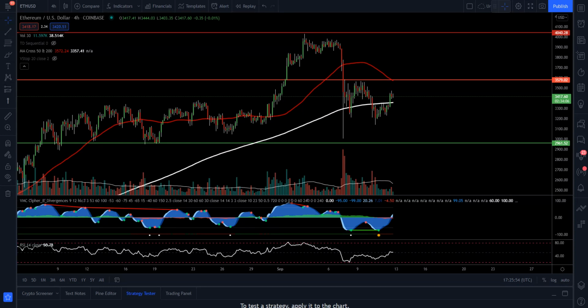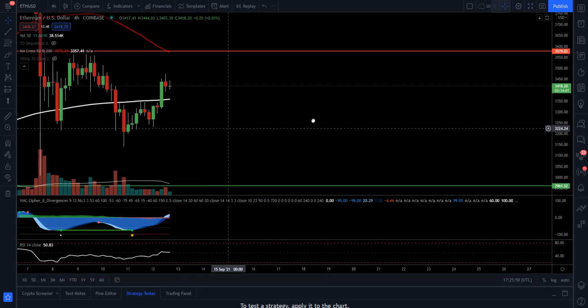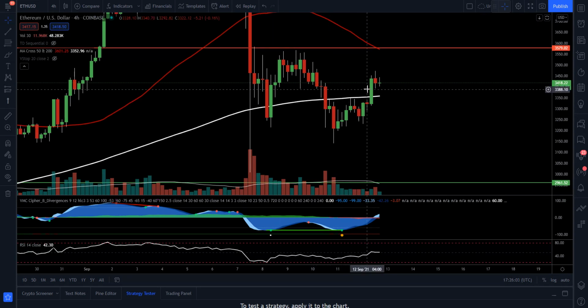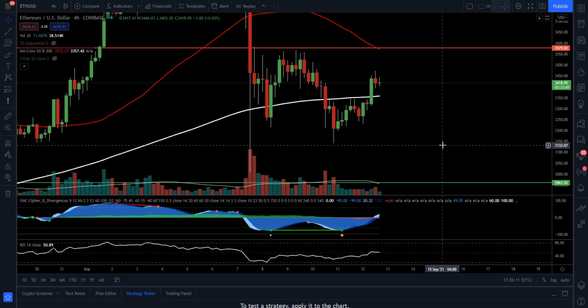So that's going to be the support area that I want to hold, and I also want to hold these higher lows. So if we zoom in, guys, right here, here's our low. We pushed up, higher low. We pushed up. We're going to try to hold this higher low, see if we can make another higher high up into this resistance area of about 3,580.